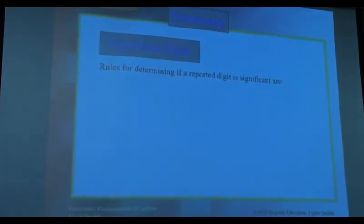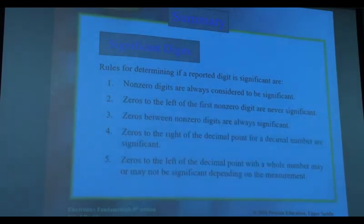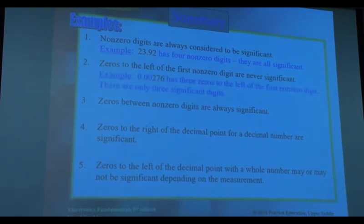Rules, how to determine a significant digit. The first one, non-zero digits are always considered to be significant. Second, zeros to the left of the first non-zero digit are never significant. I think we have two examples. Okay, this one. Non-zero digits are always considered to be significant. So 23.92, we have 4 significant digits. And the zeros to the left of the first non-zero digit are never significant.